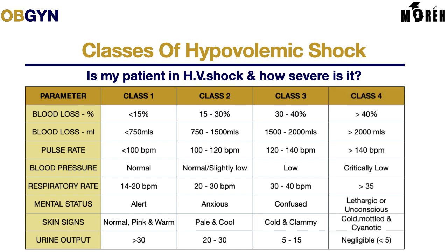Then we have class 4 of shock, which is very, very severe. So this is when a patient has lost greater than 40% of blood. So this is greater than 2,000, and this is severe PPH. The pulse rate is greater than 140 beats per minute. The blood pressure is critically low, which is less than the normal values. It's maybe 60 over 30 or 75 over 45.